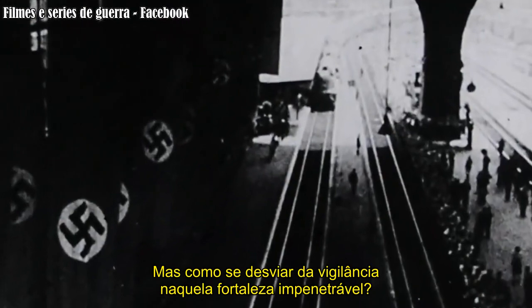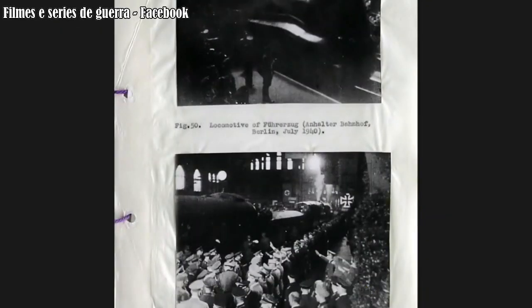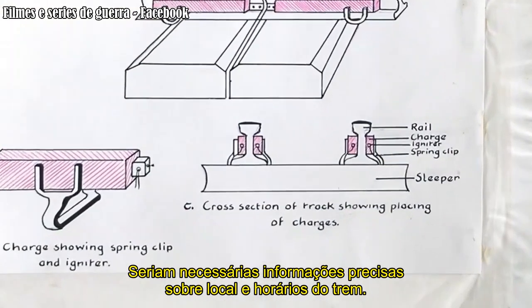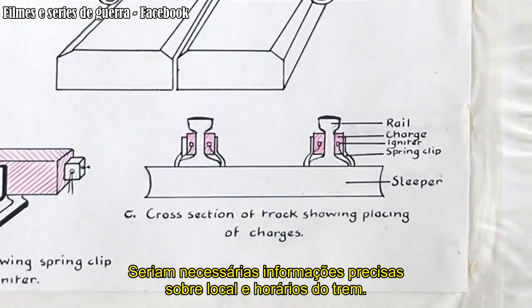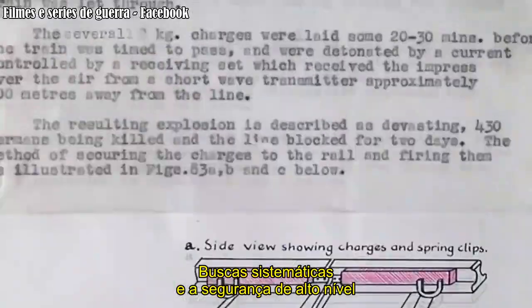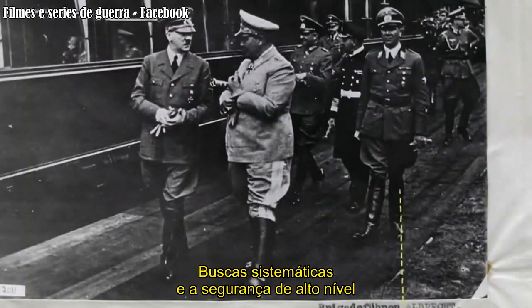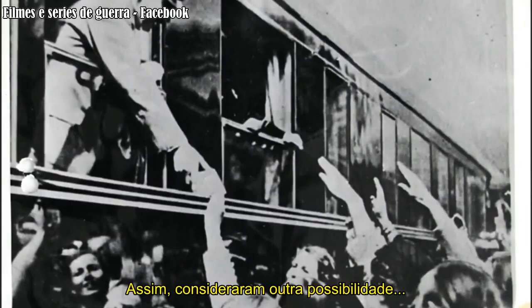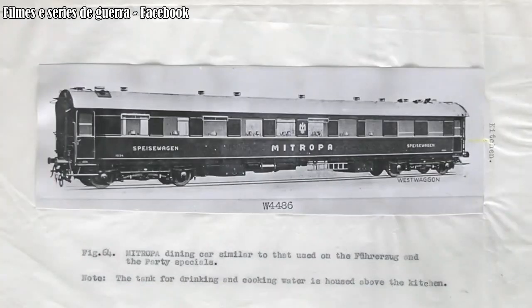But how would they get round the surveillance of this impregnable fortress? Several options were studied. Firstly, to derail the train. But this would require precise information regarding where the train was and when. Information seemingly impossible to obtain. Systematic searches of the rail infrastructure and the high-level security gave no chance of planting a bomb on the train. So a second possibility was looked into.